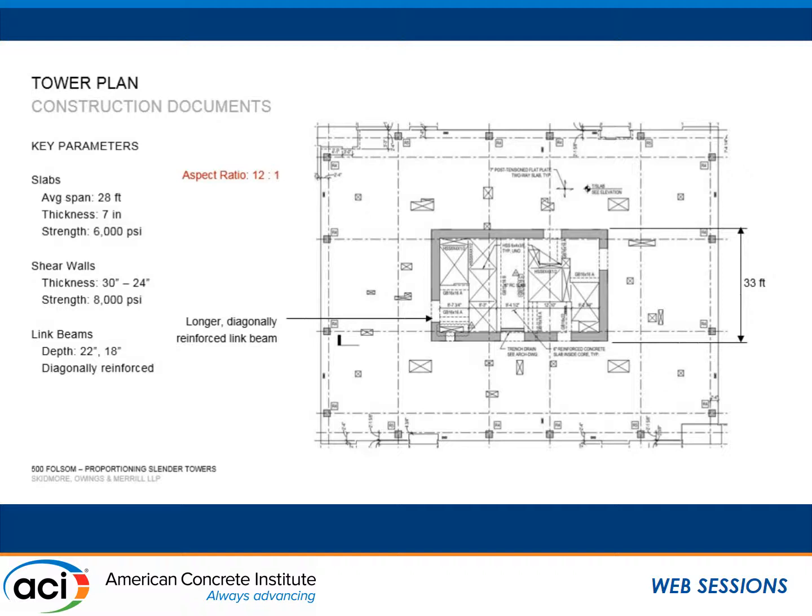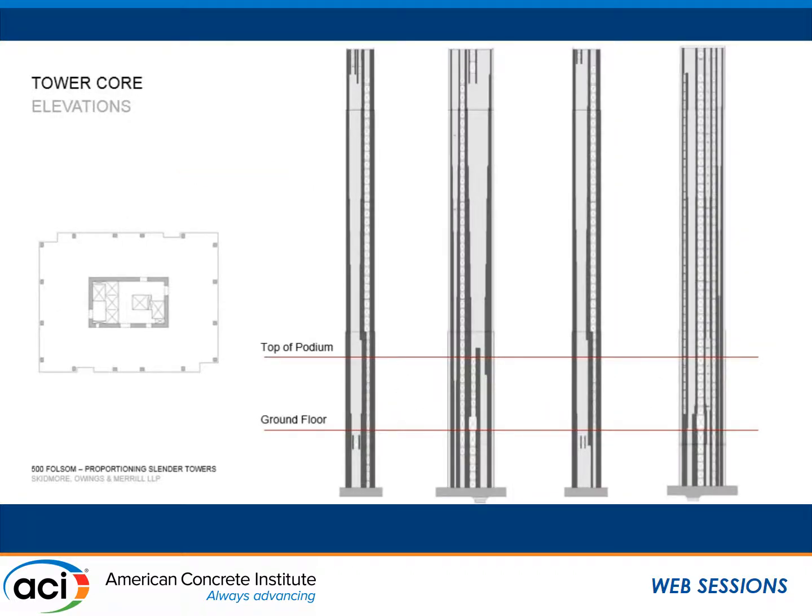Everything else, material strengths, member dimensions, all that's pretty typical for these types of buildings. Diagonally reinforced 8,000 psi concrete. So those are elevations of the 4 cores. You can see the boundary zones are a little bit darker, so it's a little bit easier to read. But you can see that at least in the slender direction, it does get pretty slender, especially at the top of the podium going up.